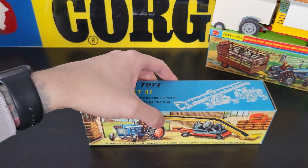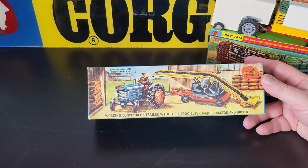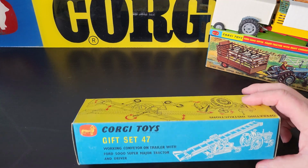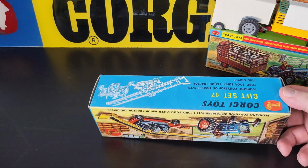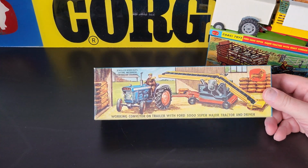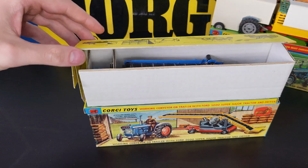So we're going to start off with this one, which isn't the standard, but it's again a lovely feature box. They're beautiful. Again, same tractor, just displaying a different implement on the back. In this case, it is the conveyor belt, which again is quite a popular set. The variants we'll find in these ones is the packing pieces, which is quite interesting. This set here is probably the rarest packing piece I've seen on this set, because I've not seen another one.